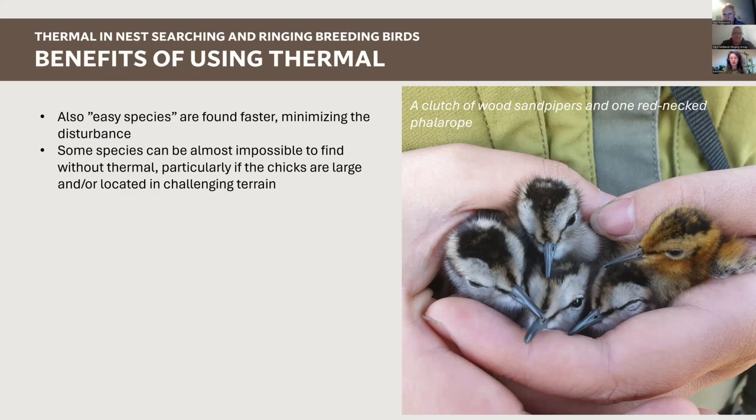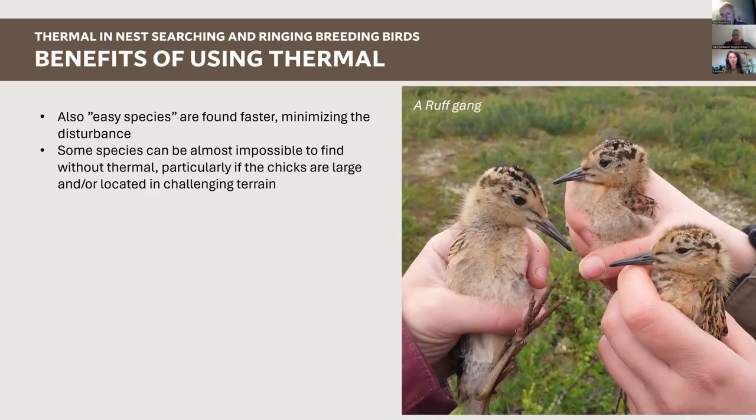And some species, like the Jack Snipe, can be almost impossible to find without thermal. Especially if the chicks are, these are ruffs, and if the chicks are large, and if the terrain is challenging, or if the parent bird is not really easy to figure out what it's doing, then thermal can be a huge help. For example, these ruffs, I think we wouldn't have been able to find without thermal because they were so large. They were, I think, within 100-meter radius from each other, scattered around.